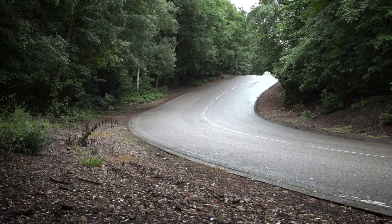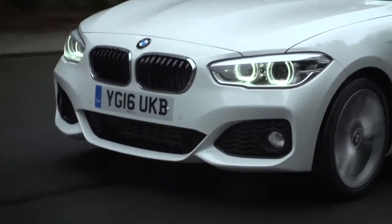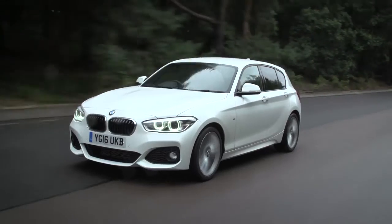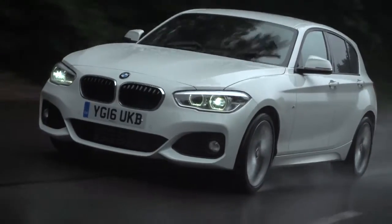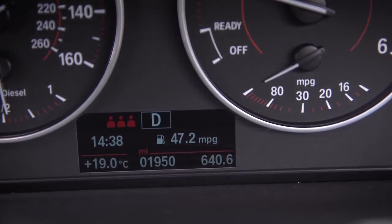As for engines, they're all pretty good. The diesels are strong performers and they're economical. They're a little bit noisy, that's the only downside of them. This is the 2-litre 20D, and it can do 0 to 60 in just over 7 seconds, yet apparently return over 65 miles per gallon. Though I'm getting 47, which to be fair isn't too bad.